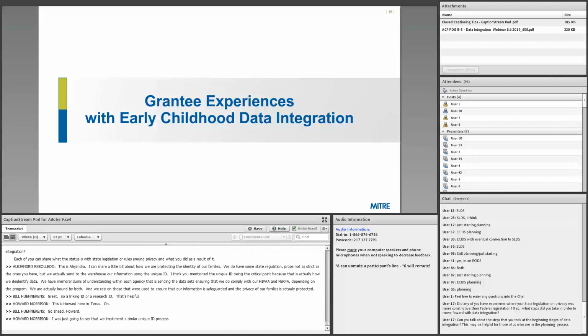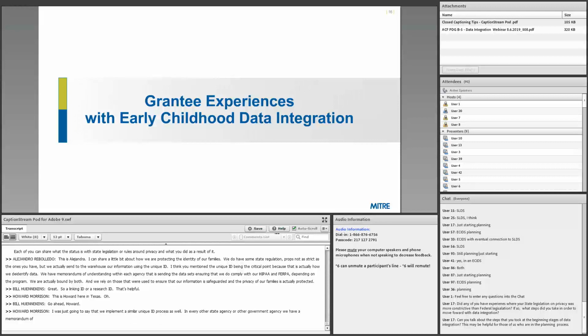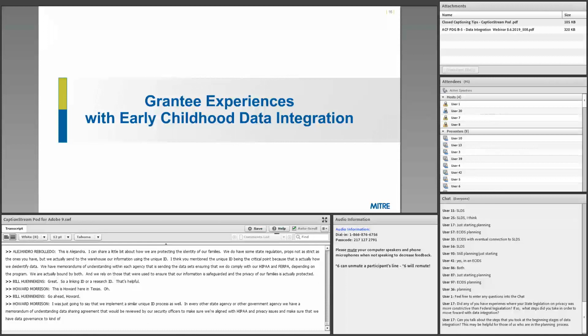And for every other state agency or other government agency, we'd have a memorandum of understanding, a data sharing agreement that would be reviewed by our security officers to make sure we are aligned with any HIPAA or privacy issues, but also ensuring that we have data governance to review the data being collected and how it's being used, to ensure that there's that additional discussion that happens around the data collection and the use of the data.